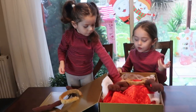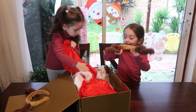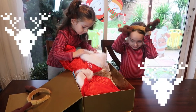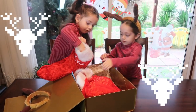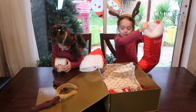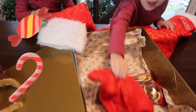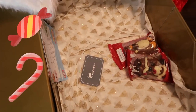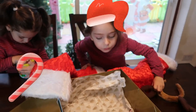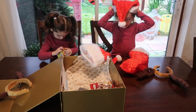Oh my god, there's so many things, guys. This is a reindeer here. And it has my name on it. And there's some chocolates in here. And the Santa Claus hat. Let's put our hats on and see what's inside.